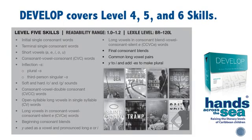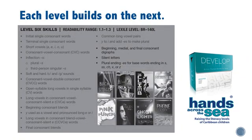Level 5 reviews many of the same concepts, but builds phonics knowledge with beginning consonant blends, Y used as a vowel and pronounced as long E or I, final consonant blends, and common long vowel pairs. The following 8 books correspond directly with the reinforcing of these skills through integrated lesson plans.